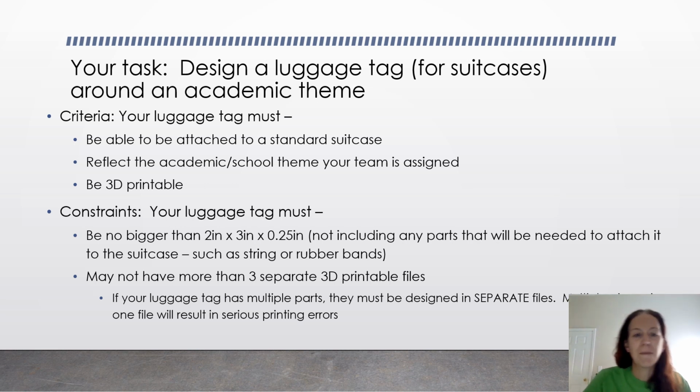Constraints: your luggage tag must be no bigger than 2 inches by 3 inches by 1/4 inch. Okay, so it can be smaller than that, but it can't be any bigger than that. Now, that does not include any parts that will be needed to attach it to the suitcase, such as string or rubber bands, because you need to have that mechanism or way to attach it. And so it doesn't have to include that. Okay, it's just the tag part itself.